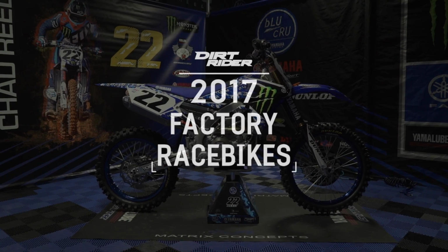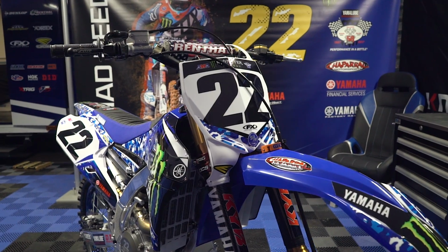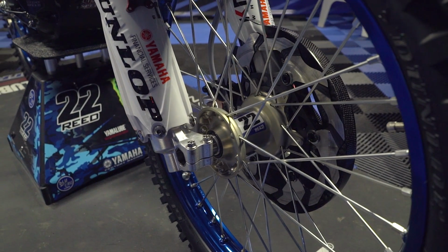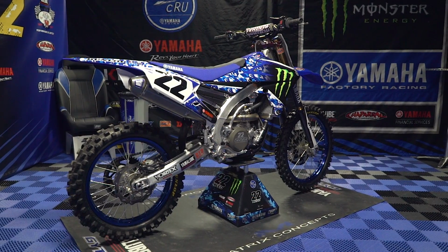Mike Gosselaar. This is Chad Reed's 2017 Supercross bike. I think this is the best bike on the track for Chad because it's exactly the way he has it set up for himself, with the durability and the quality of the Yamaha. For him, it's the best bike out there for sure.